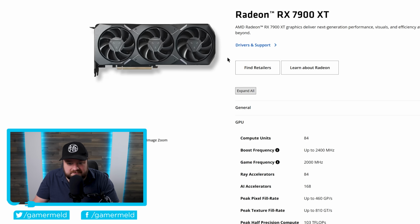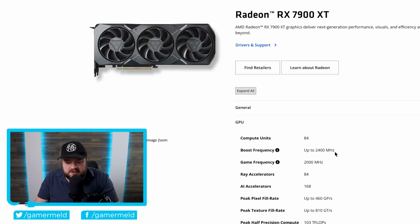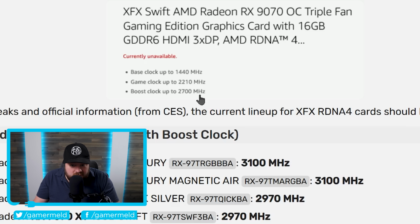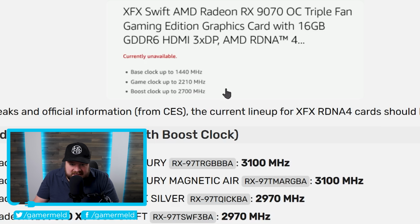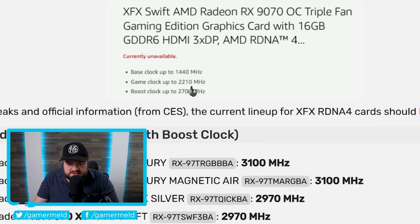I'm going to get to the XT variant in just a second, but when we compare that to the 7900 XT, on the boost frequency, that's 300 megahertz higher. So we're going from 2400 to 2700. Then when we look at the 7900 XTX, that is only 200 megahertz higher. Moving back to the 7900 XTX, the game frequency there is actually a little bit higher than the game frequency on the 9070 non-XT. Then when we look at the game frequency on the 7900 XT, the 9070 is 210 megahertz higher. So it's a little bit higher than the 7900 XT, and just the boost is slightly higher than the 7900 XTX.